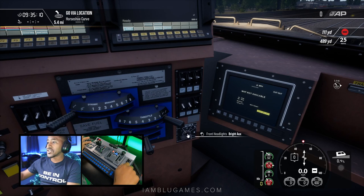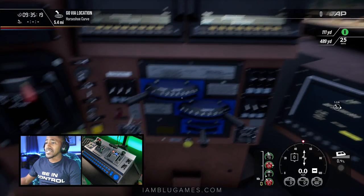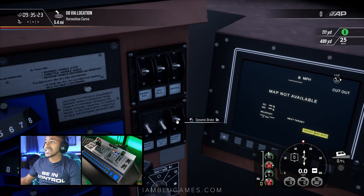So we got our headlights already on. I can control that here with this switch. But again, they just rolled in and we're doing a quick crew change. So he didn't really completely tie down the train. So everything is kind of already ready for us to go. Just kind of double checking the last engineer's work here.